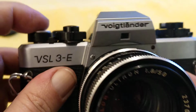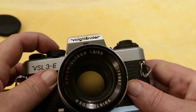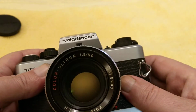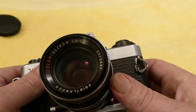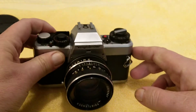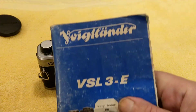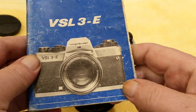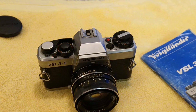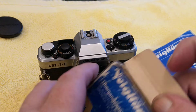I'm going to do a comparison between the two of them. They all take the same kind of lenses. I'm sure there were probably lenses that were branded with Voigtlander and some were branded with Rolly. I also got an instruction book with it as well. So this is a manual. It came with the camera. Multiple languages. This is a useful little device that he sent with it as well.